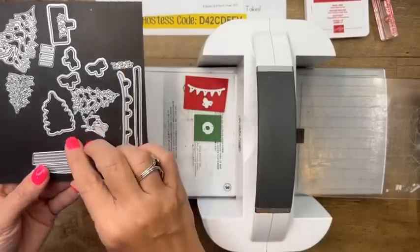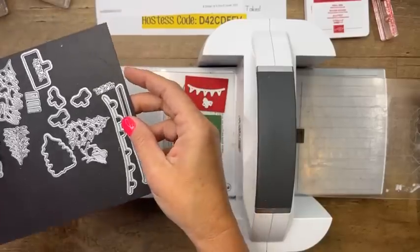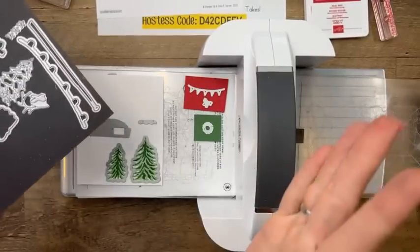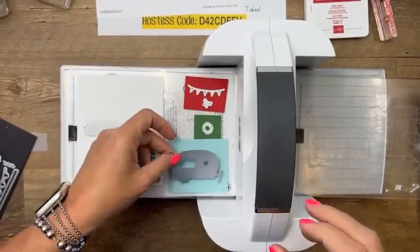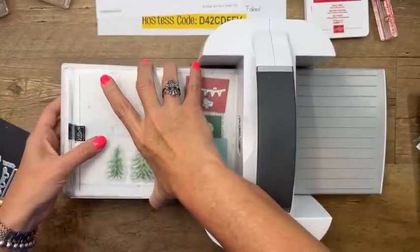All right, then we're going to cut this. This die is the top and bottom of the little trailer, the little camper, and it has some embossed edges on it, which gives it texture. This little tiny piece is the curtains. I mean, hello, it's got curtains. And then this is Pool Party, and here is the full size of our camper, okay? Now, can I run this through without knocking off my trees?